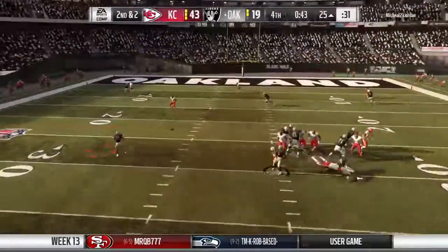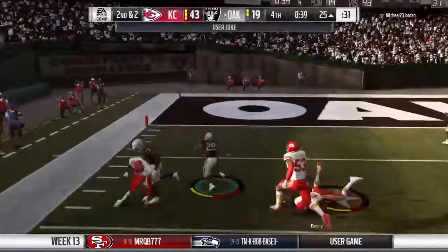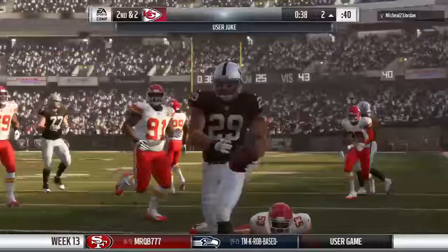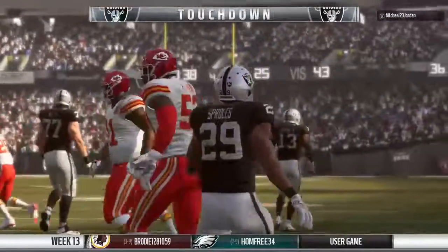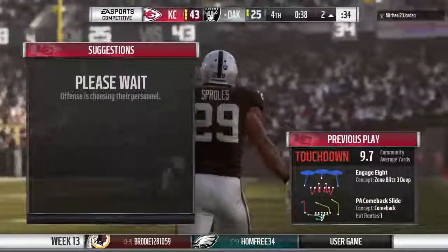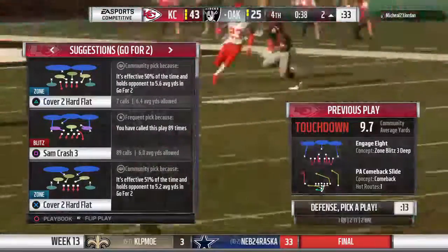Now Carr throwing on second down. Goes underneath for Sproles. He's to the 10. And he is in. Touchdown, Raiders. Darren Sproles, his second touchdown on the season. And the Raiders get a score closer.